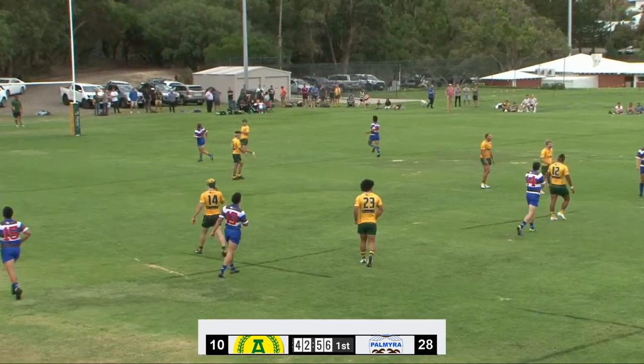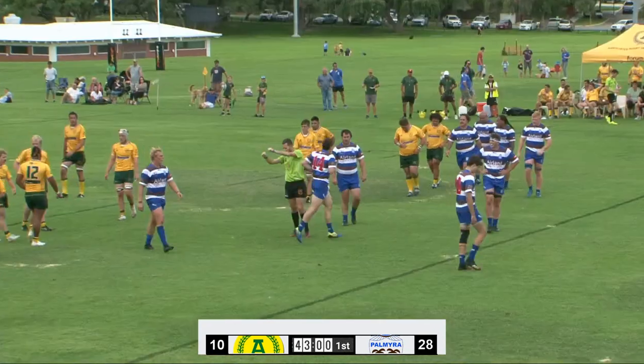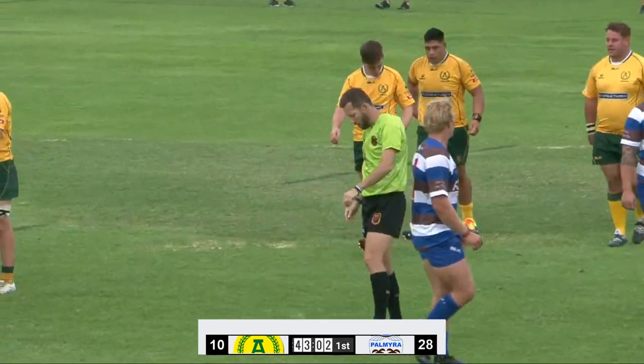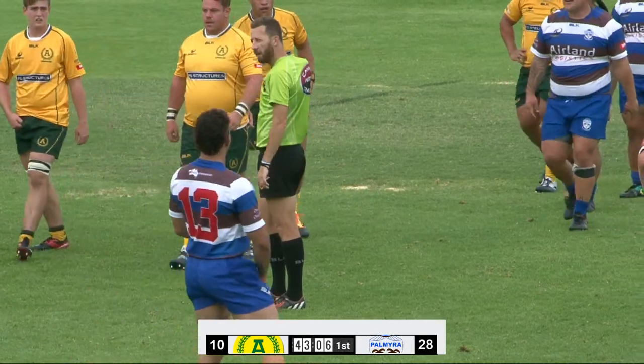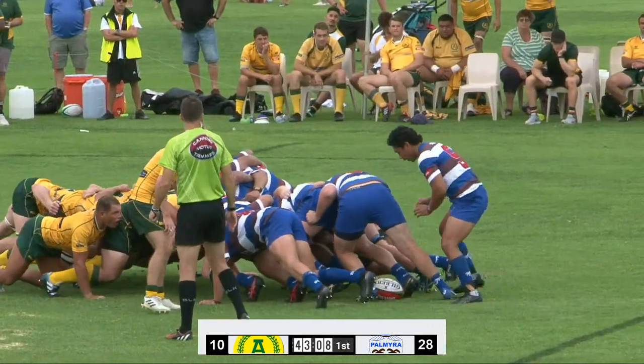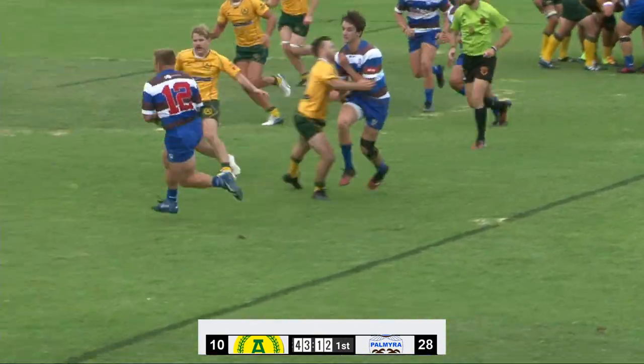McCabe, short ball. Gee, you can hear it coming from the crowd. Palmyra wanted another one. Finn McCabe absolutely setting up Leighton Short for another big run. He was off to the races there. We'll have a look at it on the replay here.